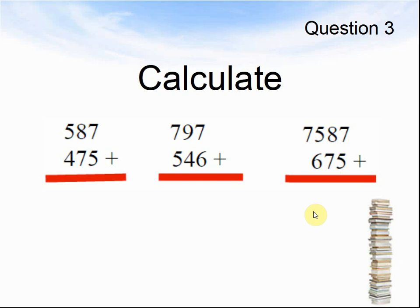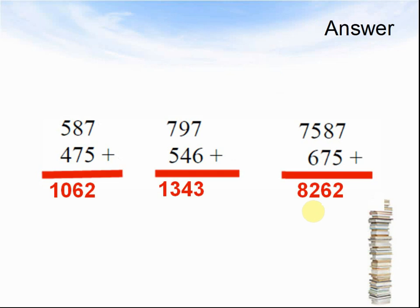Here comes the answers. The answers are 587 plus 475 equals 1062. 797 plus 546 equals 1343. 7,587 plus 675 equals 8,262. Let's look at the next question.